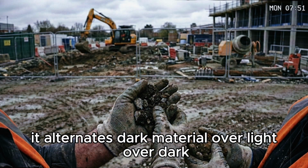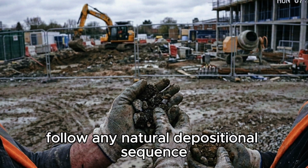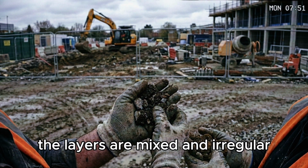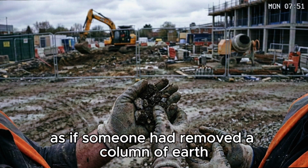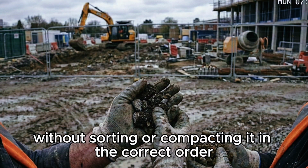It alternates, dark material over light over dark, in bands that do not follow any natural depositional sequence. The layers are mixed and irregular, as if someone had removed a column of earth and replaced it without sorting or compacting it in the correct order.